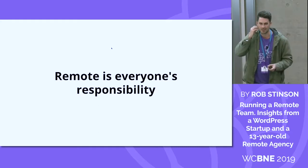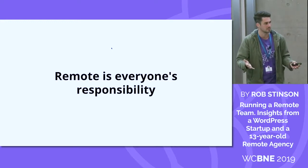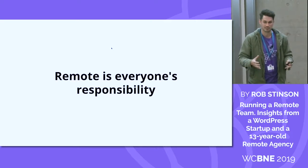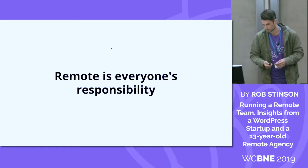I've heard people say, oh yeah, I worked at a remote company, and I didn't really want to do it, and it just sucked. Remote sucks. Doesn't work. I'm like, well, okay, maybe your remote experience was poor, but you've got to facilitate yourself. You've got to set yourself up and accept the responsibilities of working remotely as well to be able to have a good experience.